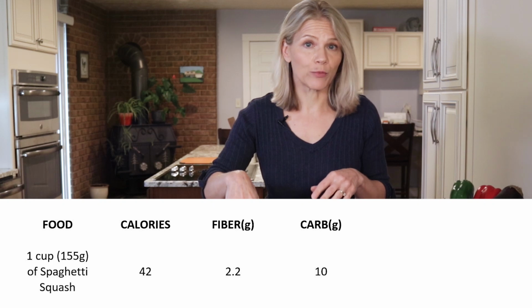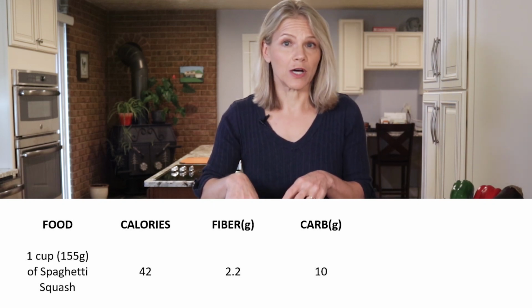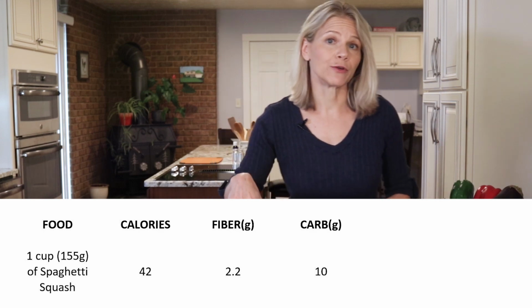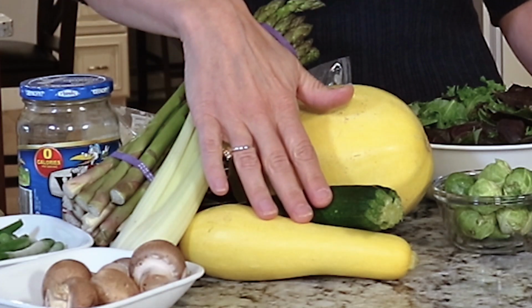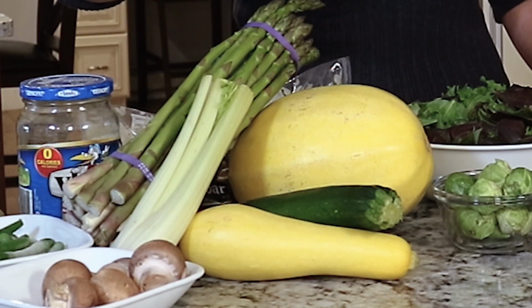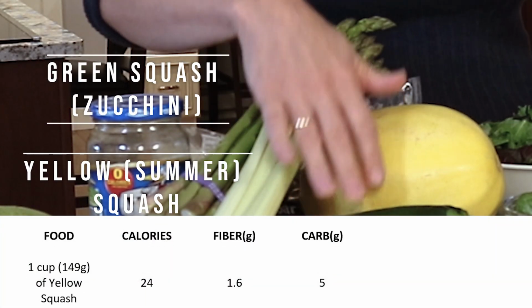favorable fiber to carb ratio, with a cup of shredded spaghetti squash having about 2 grams of fiber and 10 grams of carbs. The best squash to choose from for your low carb lifestyle are the summer varieties. And these are the ones that have been harvested in their immature stage when the rind of the vegetable is still tender enough to eat. So 2 more squash varieties that make my list are green zucchini squash and yellow summer squash. You may have heard of nightshade vegetables.